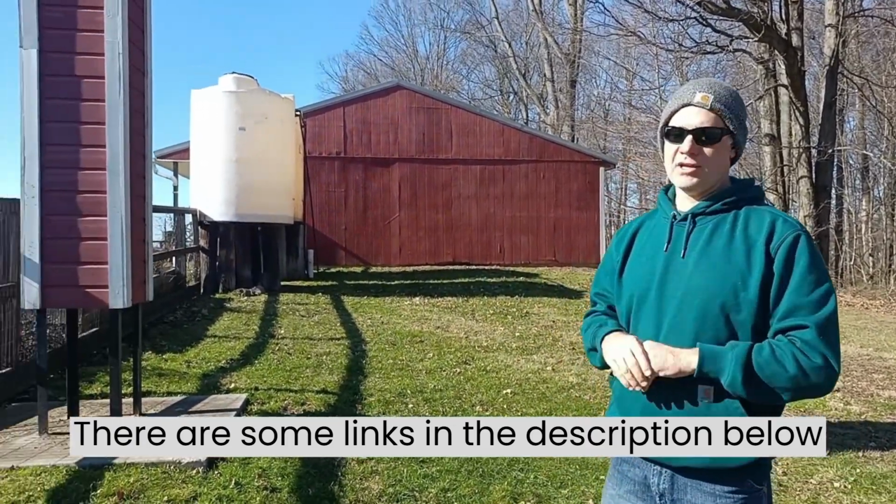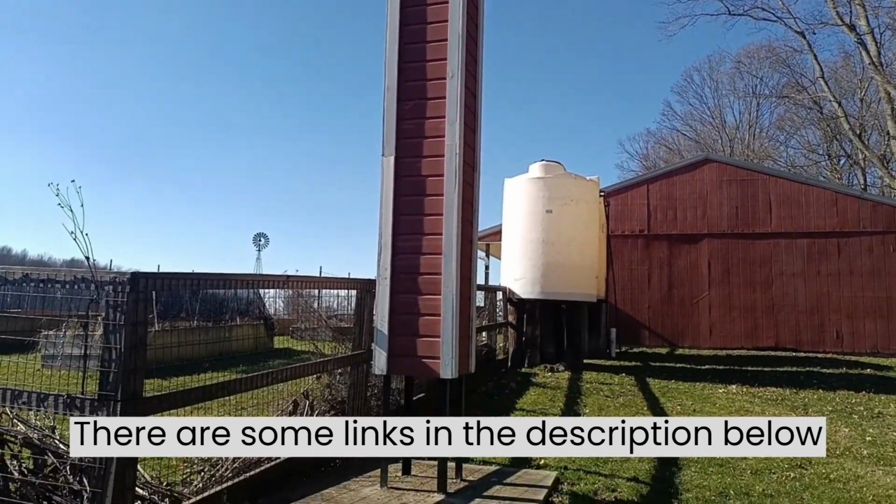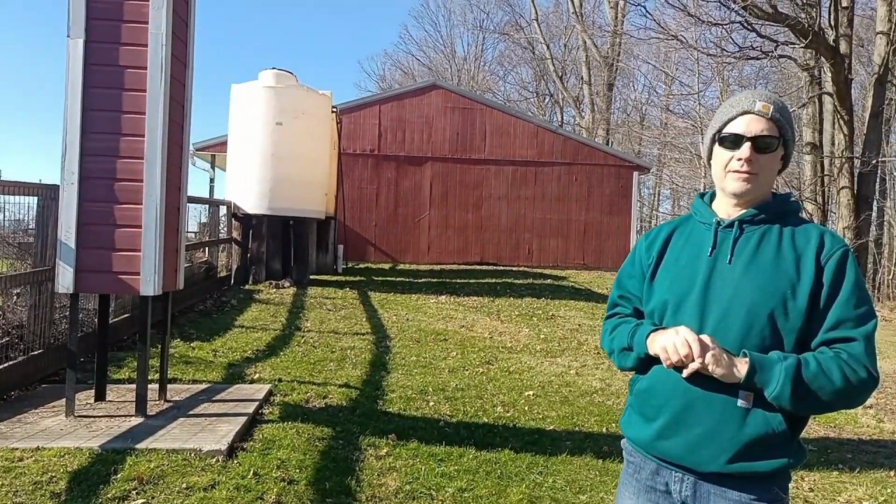This, though, is a little more specialized. You will have to look online for chimney swift house designs. And more than likely, your local bird watchers association will have something on their website about this. And there might even be some people in the area that have built these and they can help you out with these.